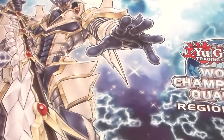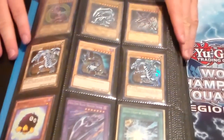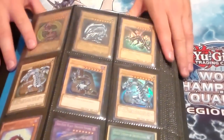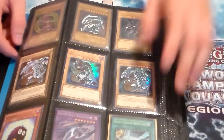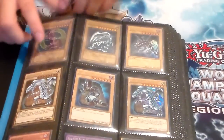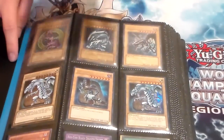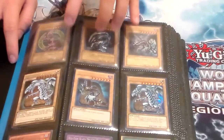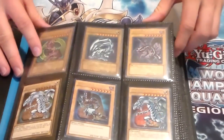So now onto the... That had a lot of cool old stuff. There's some old stuff in this binder, but this is mainly new stuff. That's hollows and everything. So we have the first page, which is pretty much as you would expect in a binder of mine. Has Blue Eyes White Dragons and Dark Magicians. These I picked up in trade later on. So these are not my original ones. These are ones I picked up later. But I have considered using them, and I have used them in decks before.